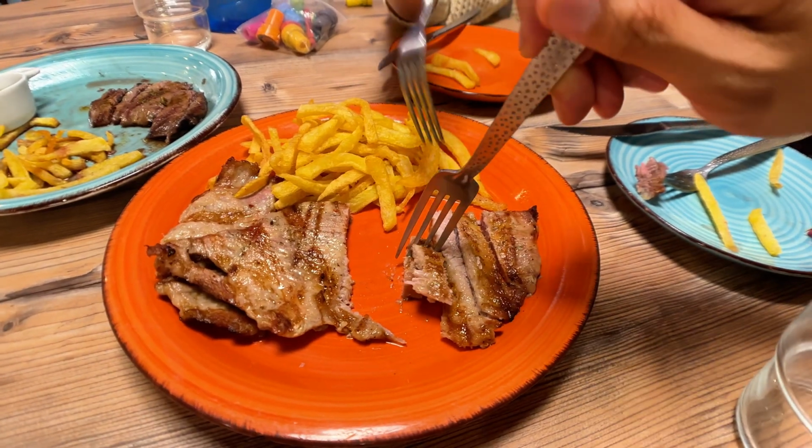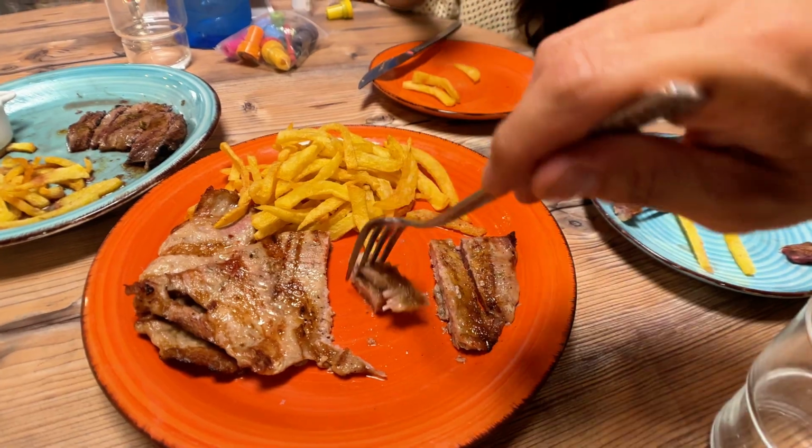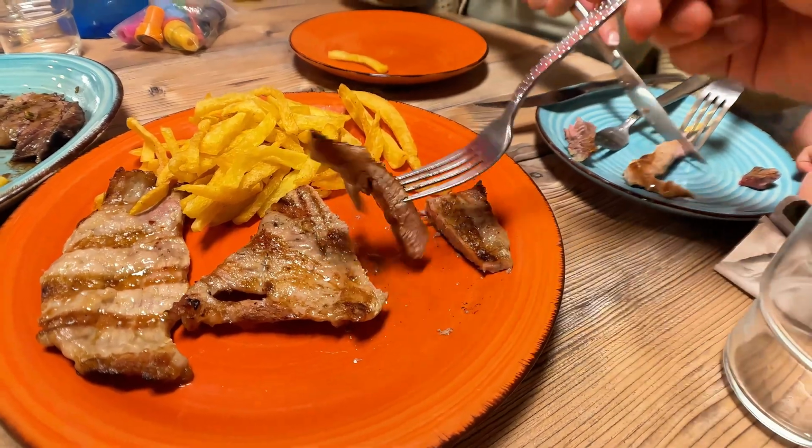Now this one does not come with any special sauce. We're going to be able to taste the pig, the pork, very well here. Super tender. And it tastes like just the most basic marinade, just a little bit of salt. It's so good already. Wow. It's kind of jiggling right here.